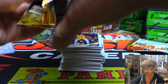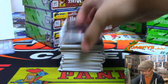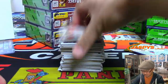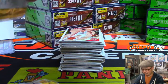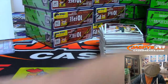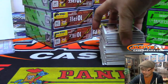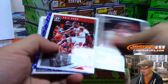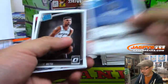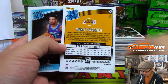Chance card in Monopoly. All right, next box. There's Josh Okogie /50. Mo Wagner.